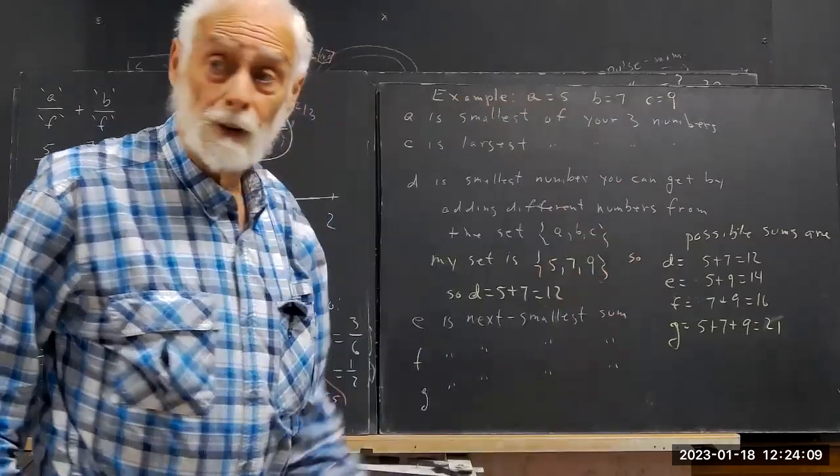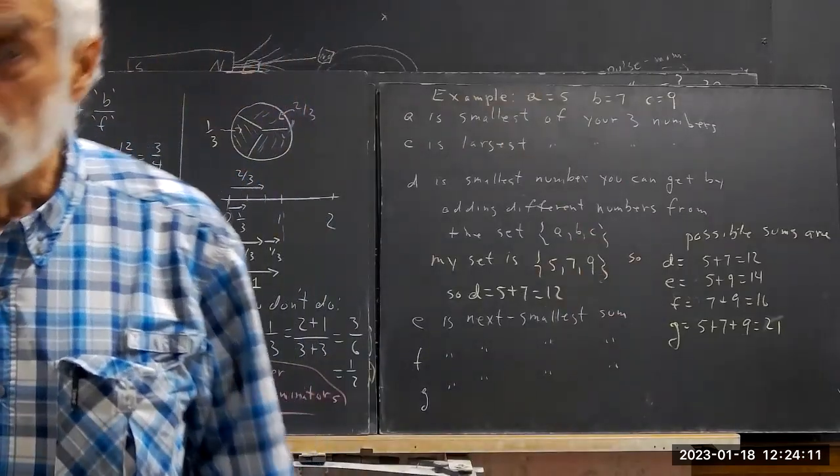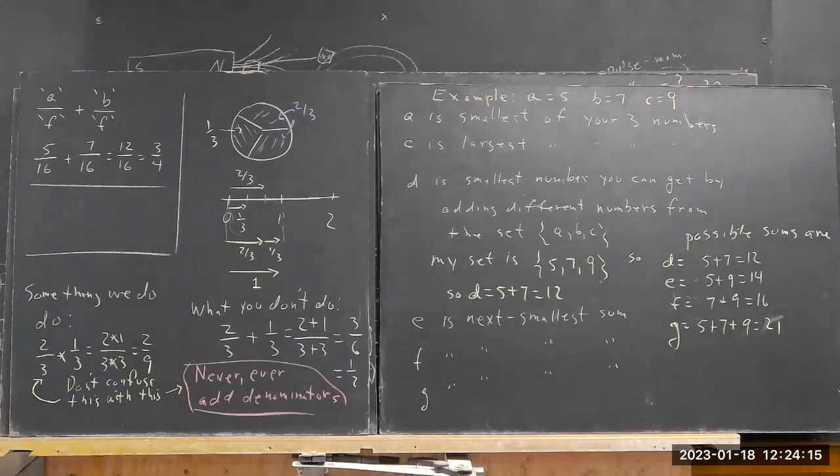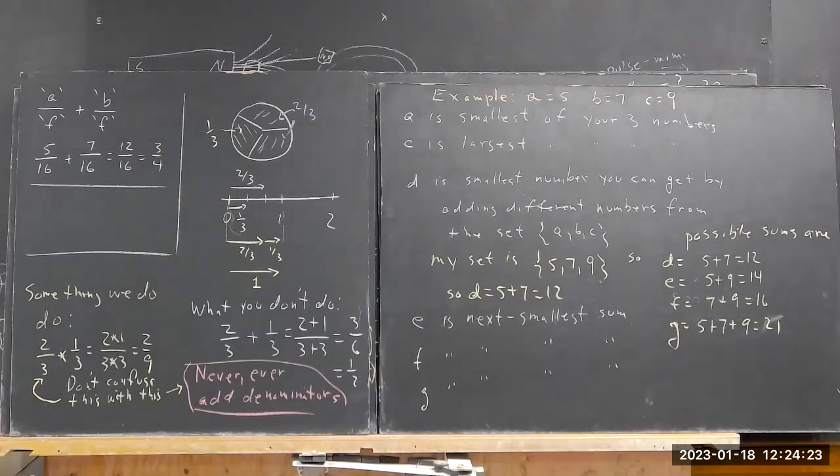So those are ABC numbers. That's how they're going to be used. And we'll go over that next time. We'll give you a brief explanation. But right now, you got to write down your ABC numbers someplace where you're never going to lose it. Because you're going to lose that little slip of paper.